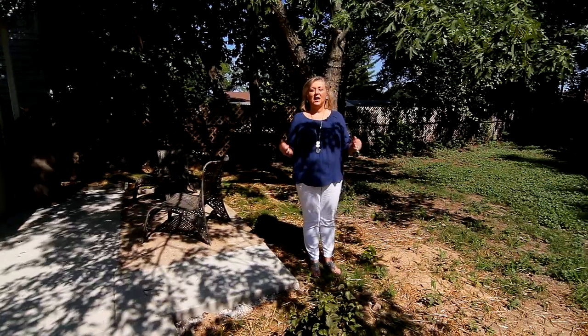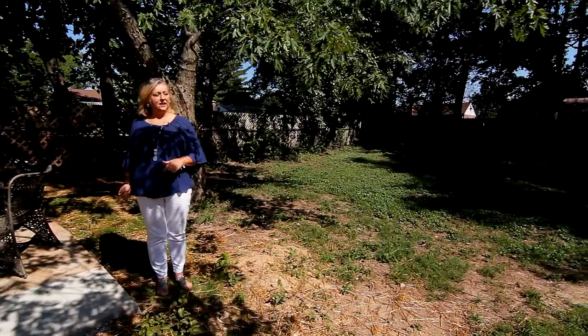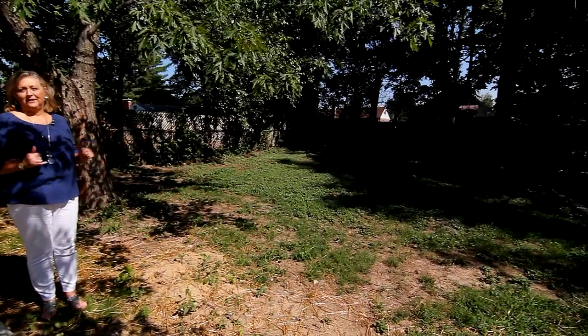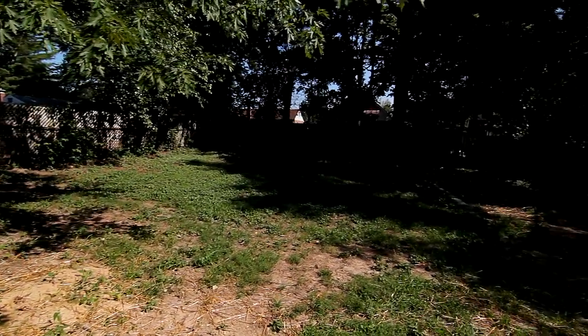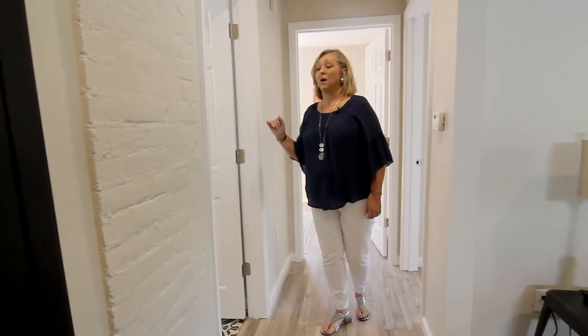Here in the backyard, we have lots of beautiful shade trees, nice patio for entertaining, and a large area for kids to play in. Now we're going to go look at the bathroom with all new tile and wall-to-wall showers.